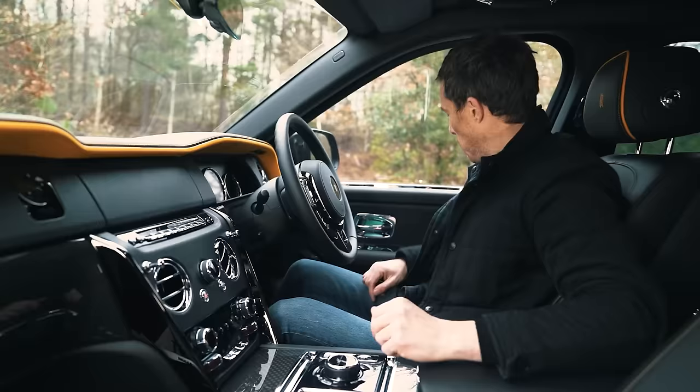Yes, storage down here. There's a space here for your mobile phone, though I'm not sure it'll fit my foldy phone. I guess it will just about, like that. Also under here, there's some storage with some USB ports. And down here, a big size glove box. I bet you can fit a 45 in there. Seats are comfy. And very large, very large.